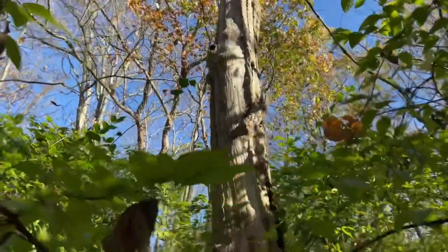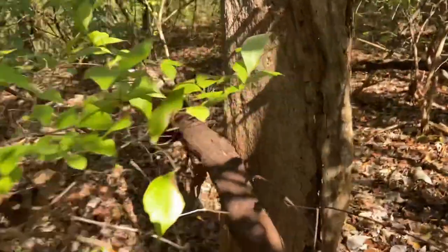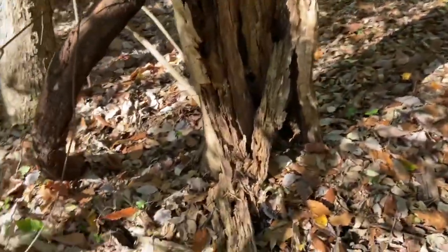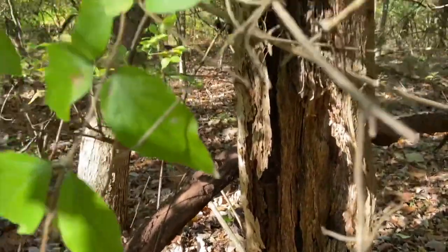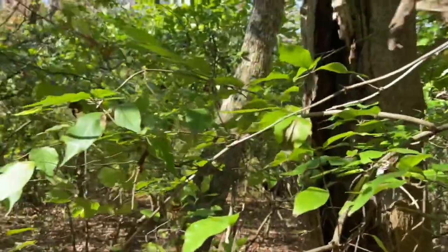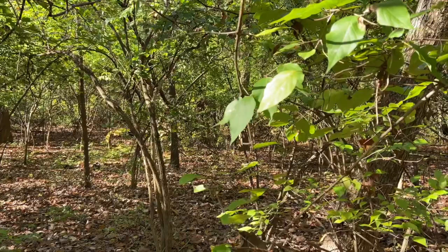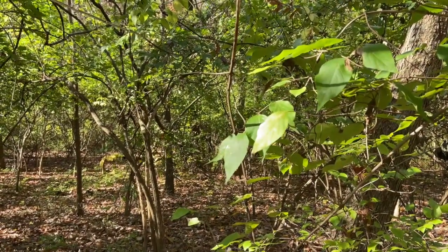There it is, it's dead. It's literally being held together by mere inches of wood. We're hoping that it'll fall in this direction that I'm facing. Wish us luck. We're gonna set up the camera and here we go.